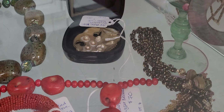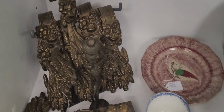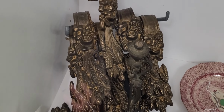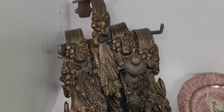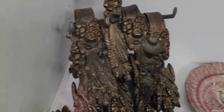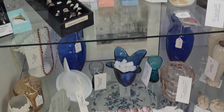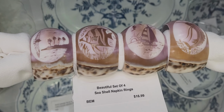Blister pearl, red coral. What are those? I don't know, but I love them. What are those? Victorian carved brass valances and tie backs. I would use those as coat holders instead of tie backs. I did that in Florida with some stuff. Like that. Oh my gosh. Look at those beautiful shell napkin rings, $16.